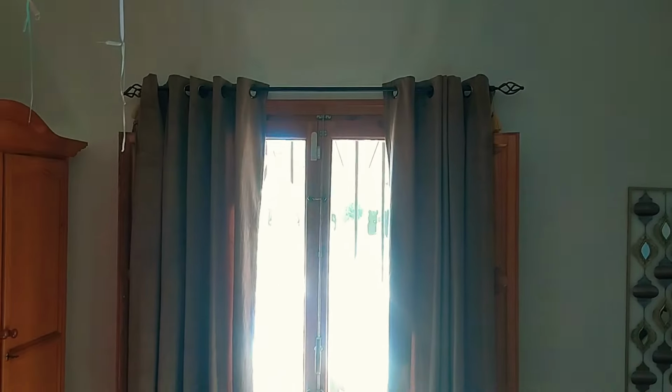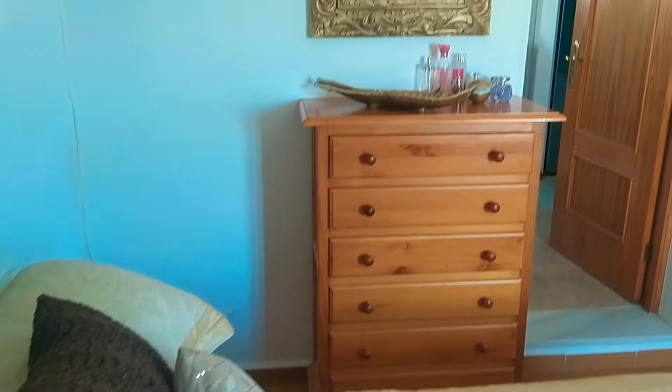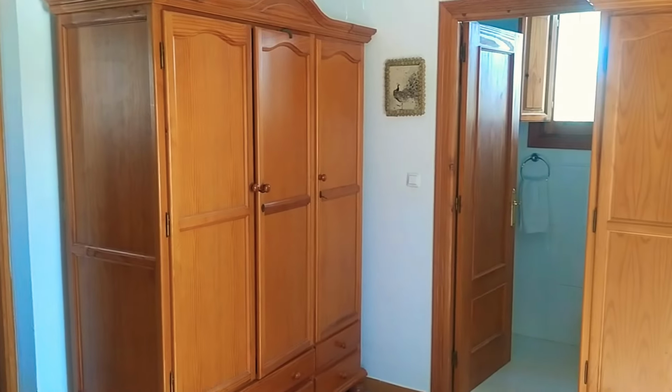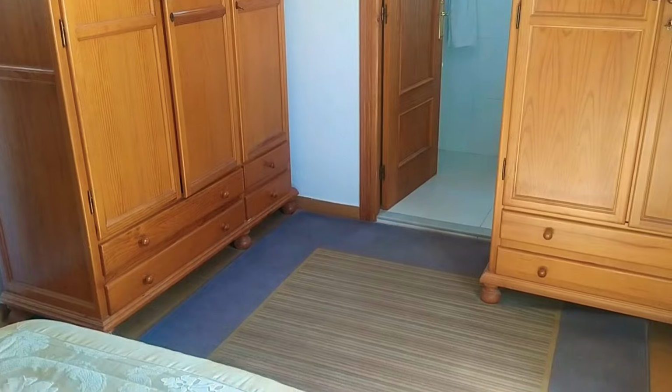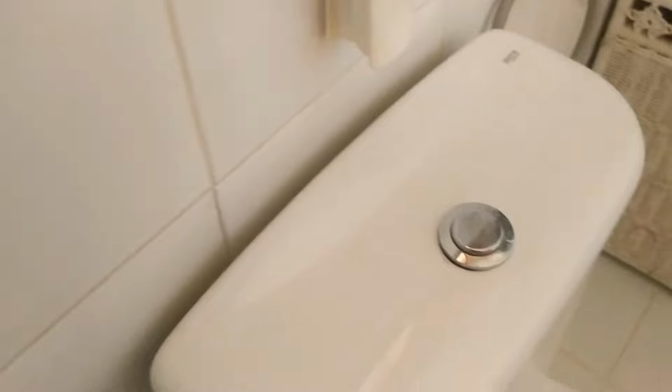Air conditioning, ceiling fan again, double doors, you saw those going out poolside. Door access there into the ensuite shower room. And that has a wonderful double shower. You can see there just in front of me. WC. And then marble top vanity unit here.